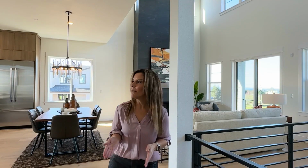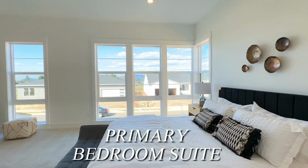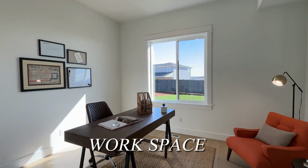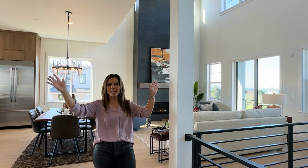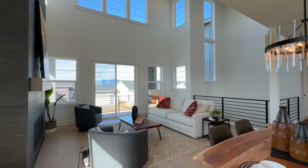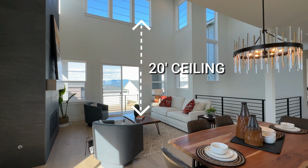And then as you come up onto the second level, you have the very generous master suite along with a beautiful oversized office area and this beautiful great room concept that continues the beautiful high ceilings, making these ones here 20 feet high.